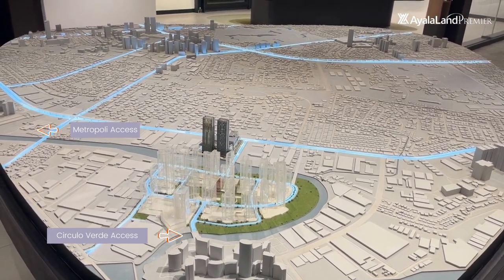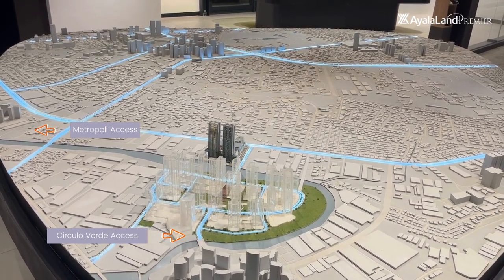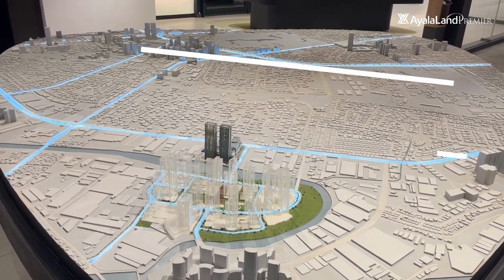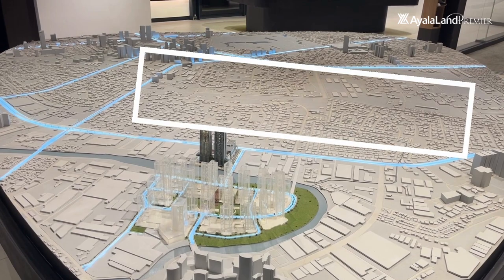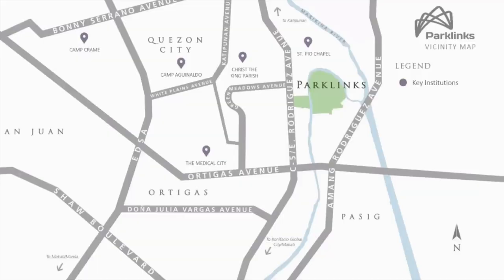Parklinks is also surrounded by very well-known neighborhoods and communities such as Valle Verde, White Plains, Corinthians, Green Meadows, and the like. So as you can see, Parklinks estate is surrounded by such a good community. So I've taken the liberty to attach this vicinity map to give you a clearer version of how it looks in Parklinks and the surrounding key communities around Parklinks. So we have St. Pio Chapel, we have Christ the King Parish, we have the Medical City, we have Camp Aguinaldo, we have Camp Crame. So as you can see, those are the different key institutions that are surrounding Parklinks.